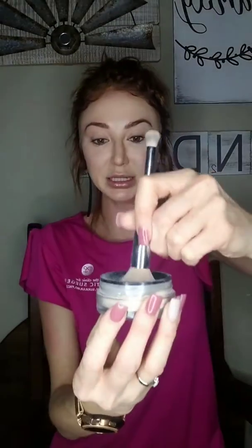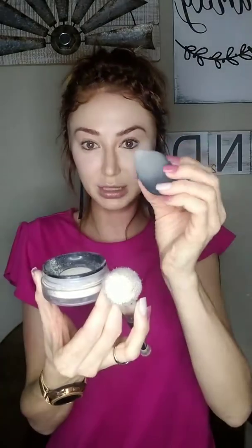Okay, so I'm dipping into the setting powder, and sometimes if I'm really trying to bake and really make this bright, I will actually take this top cap off, lift it up, and use my blending bud. As you can see, I dab it in, I really pack it on and just let it look super powdery for like 5 minutes to pack in the heat and bake it. But for this sake, I'm not going anywhere.